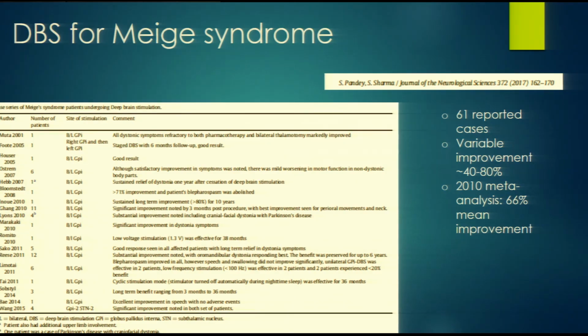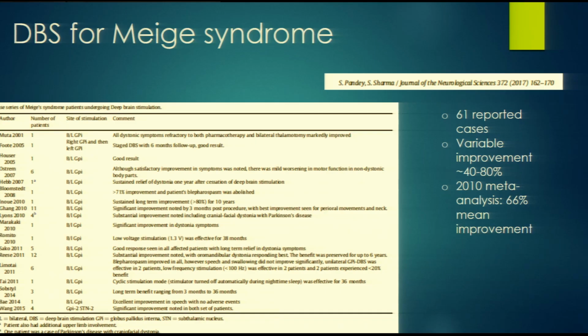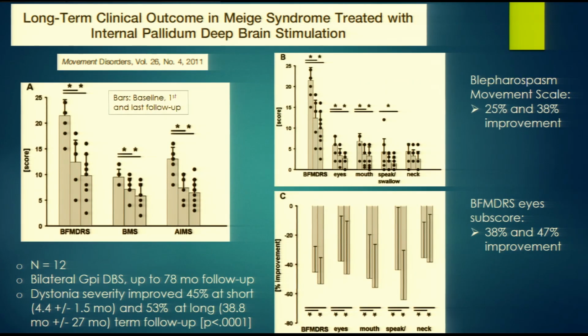Okay, so almost done. Again, this is just showing, and you don't have to read all this, that there have been quite a few cases for Meige syndrome, usually just 1 or 2 cases, 61 reported cases, with variable improvement, 40 to 80% when you take them all together, and some people are non-responders, and we don't know why they aren't responders. In a meta-analysis in 2010, the average was about 66%.